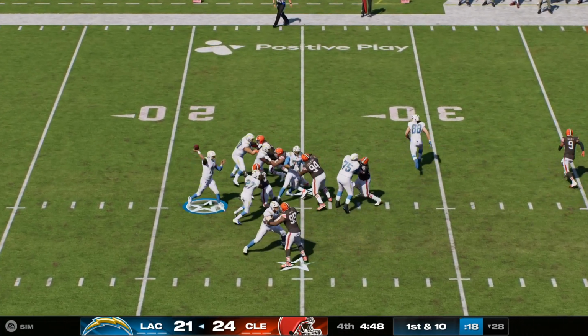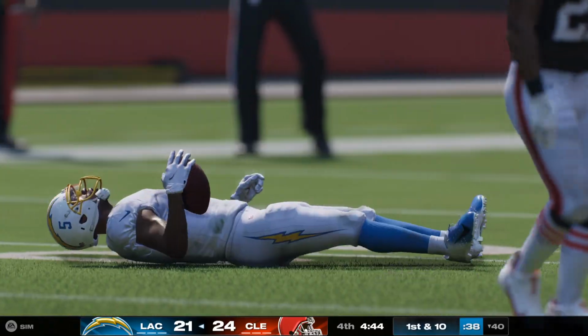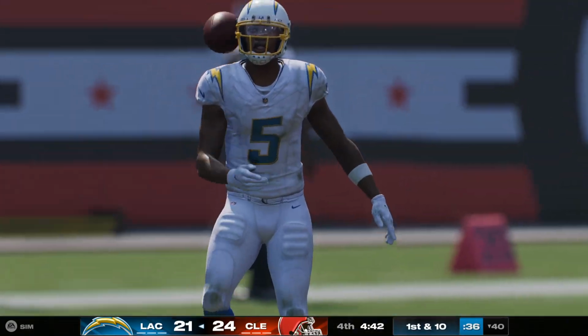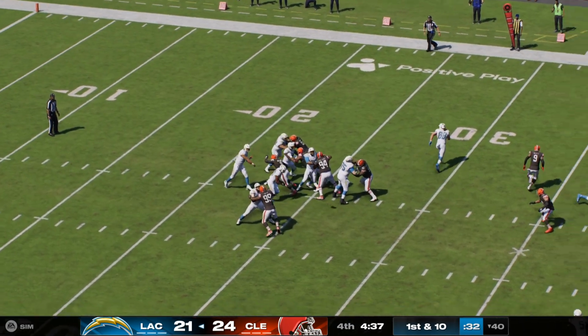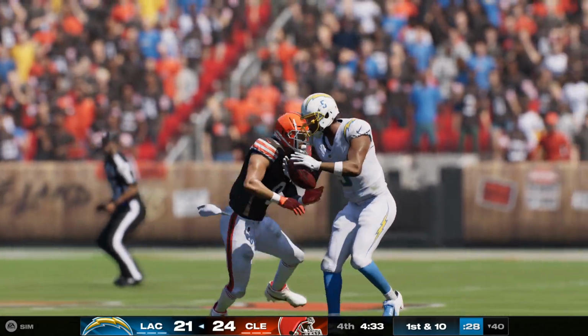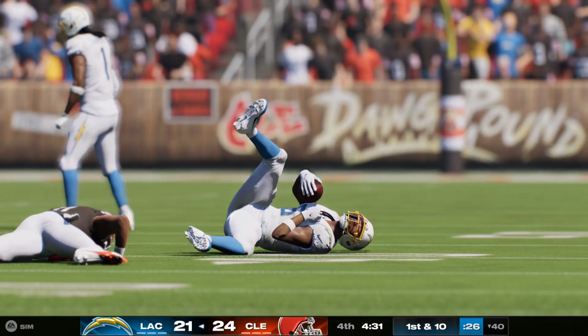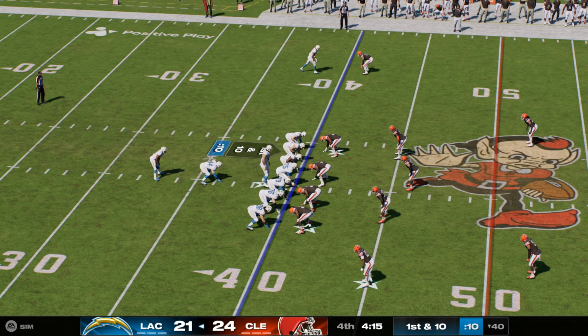Here's Herbert. This one complete to Palmer. And he'll be taken down up at the 40-yard line. As this game continues to come down to the wire, Mike, it just reminds us, this is where quarterbacks earn their keep. You are judged by how you play in these critical moments. In fourth quarter, down a score, it doesn't get much bigger than this.